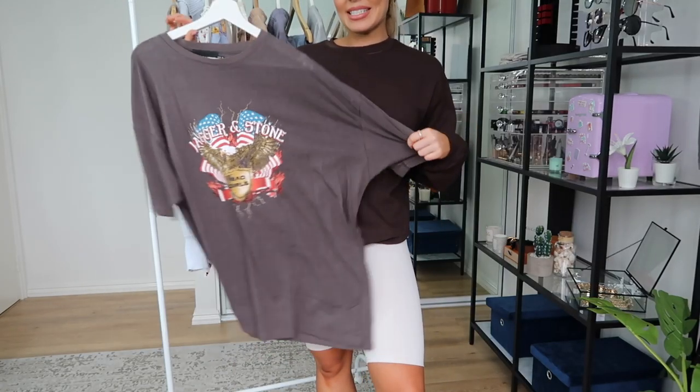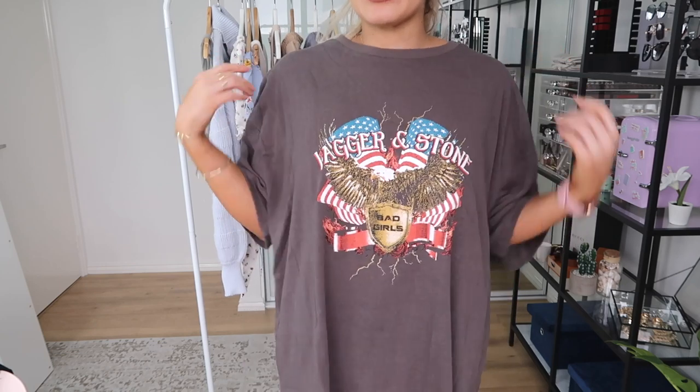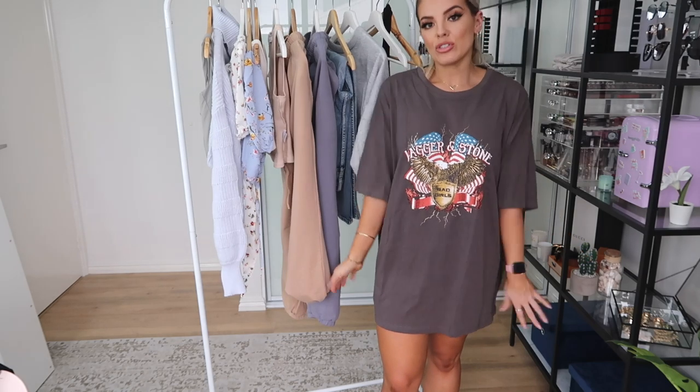Then I got one last oversized tee, because it wouldn't be a haul without an oversized tee, from Jagger and Stone. So I'll put that one on as well. Oh my God, I have been eyeing off this oversized tee since it launched. I am just obsessed with it. I love Jagger and Stone. I love their vibe and their aesthetic, and pretty much all the collections they come out with. I had to get this, because oversized tees are up my alley, and I have about 100 of them. They are just so comfy to lounge around the house in. I did get a size 16, because obviously the more oversized, the better. It literally sits on me like a t-shirt dress. I would wear this on its own.